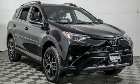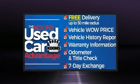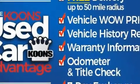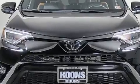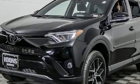Load your family into the 2018 Toyota RAV4. With just over 20,000 miles on the odometer, this four-door sport utility vehicle prioritizes comfort, safety, and convenience. It features an automatic transmission, all-wheel drive, and a 2.5-liter four-cylinder engine.